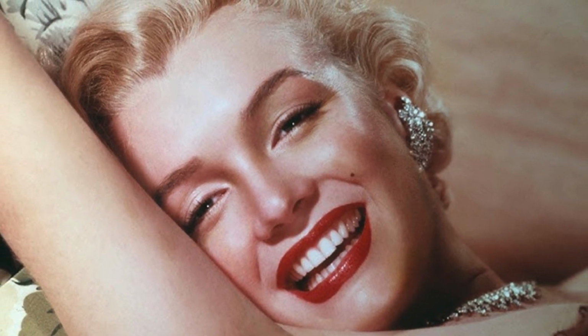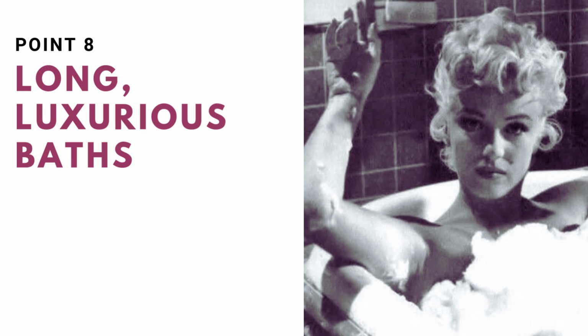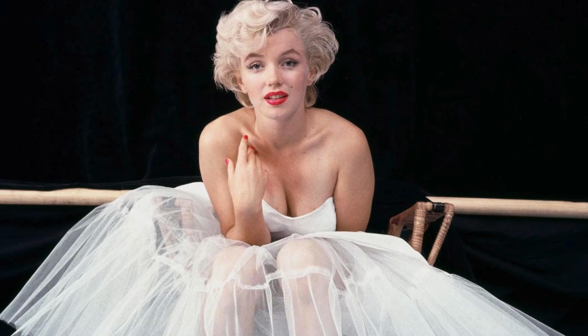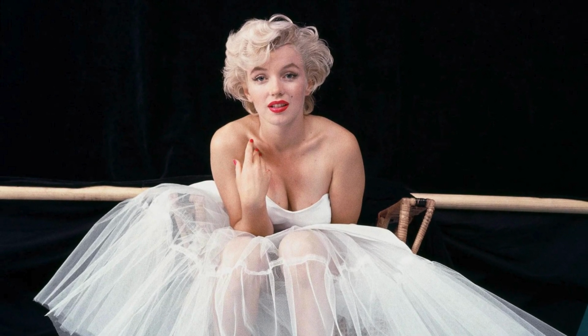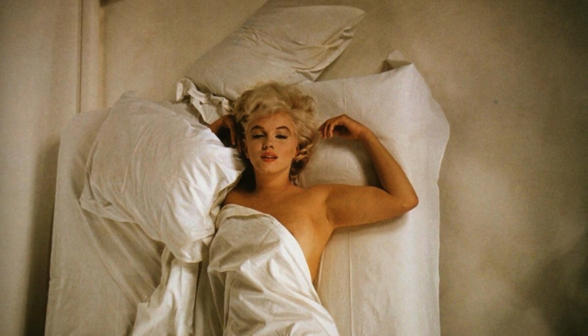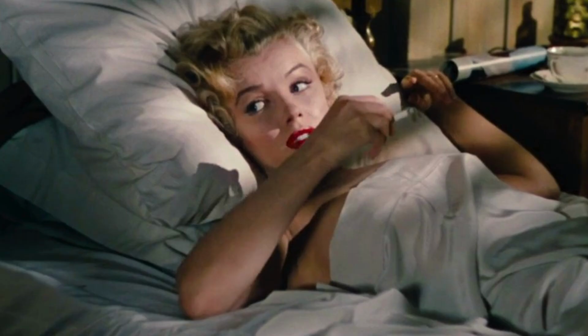Now moving on, point number 8, and the last one today, is long luxurious baths. She also enjoyed taking long relaxing baths to de-stress and unwind, which is of course a great idea to promote relaxation and mental wellness, not only before an event but also after a stressful day. At this point it's really important to relax and come back to yourself.